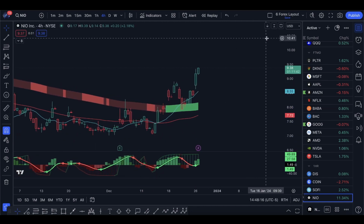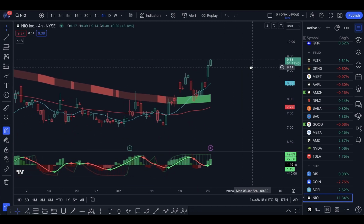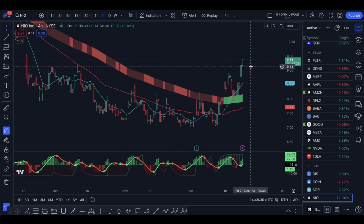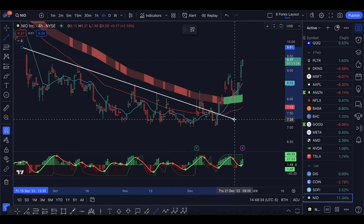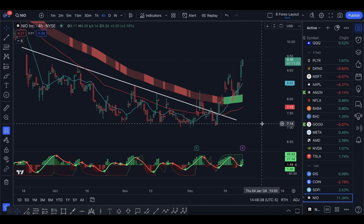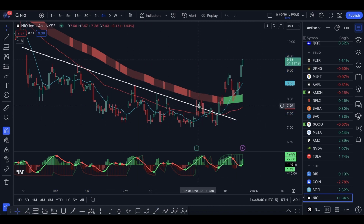Now, when I called this out to my private academy, I had no idea that the catalyst behind this potential move was going to be a new luxury vehicle for Nio, but I did see the trade setup. So as we said, what happened differently here was we were still in a downtrend. We'll use this trend line here just as a general direction. And finally, we broke above the resistance level and both MAs, as we explained before.